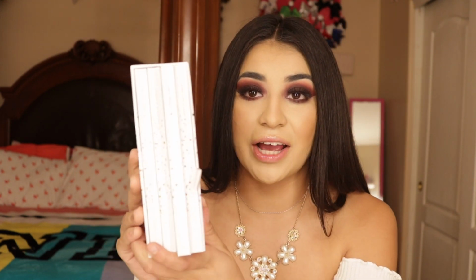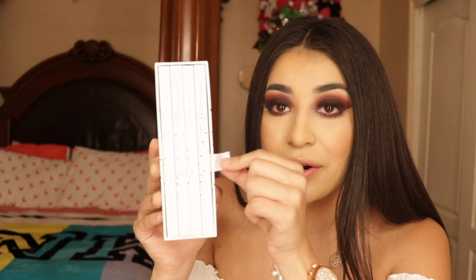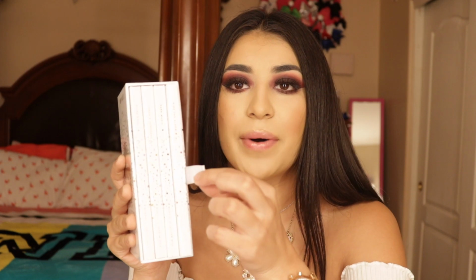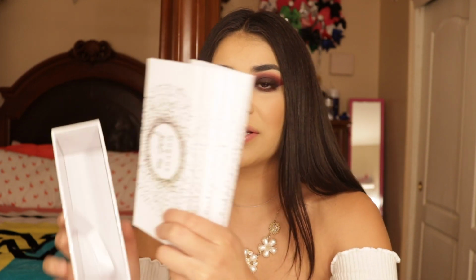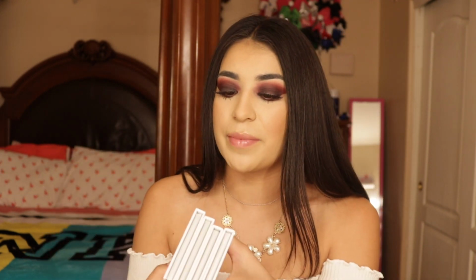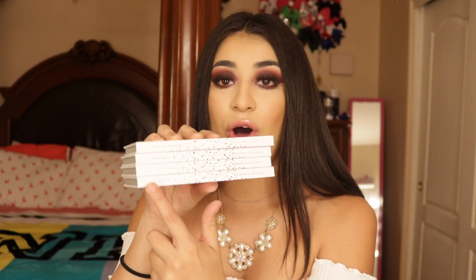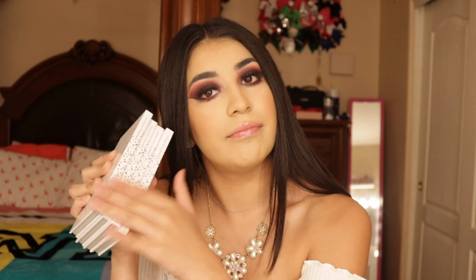But if you turn it to the side, it has all of her palettes, and it has a cute little ribbon right here. It's so hard to see because it's white, but it pulls out all 4 of the palettes. So it's kind of like the empty box of what it looks like. And they're so small, literally so small. I'm so obsessed with them. And my favorite thing about this is probably the fact that it has the names on the side of the palettes. I can't even think today.